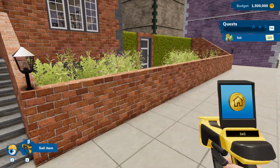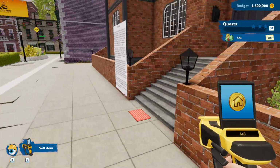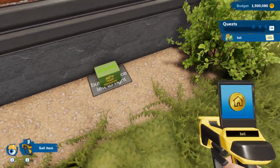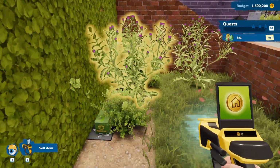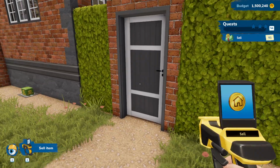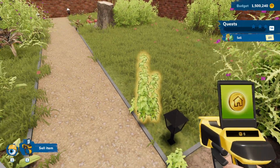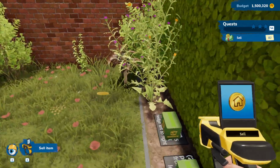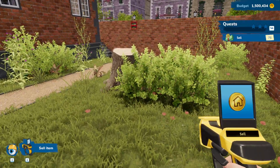Looks like we have some things to sell here. Don't know. Okay, might be easier to get these from... well, we can get them. Okay. Like that, there was a little box in the bush there. That's kind of neat. Just gonna clean up all of that. I guess we'll start on the outside. We're probably going to want to mow as well. We're going to leave the light. That's fine by me. Let's get all of this cleaned up.